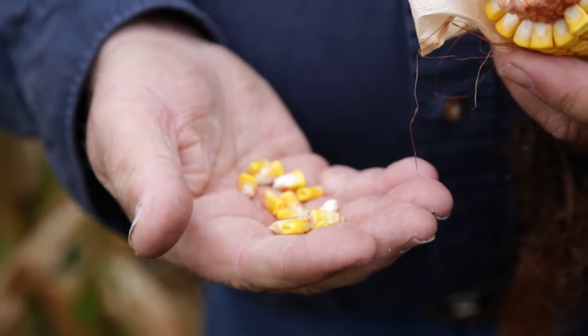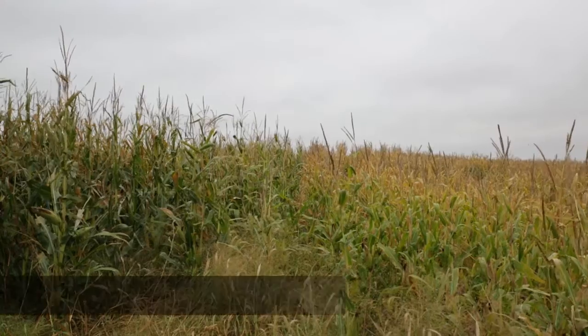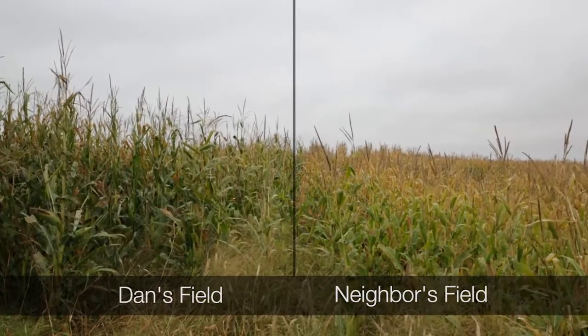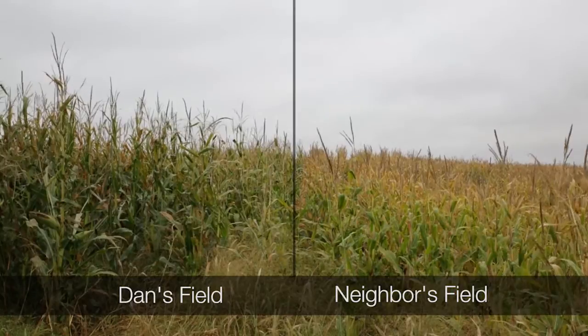I think the side dresser not only put the fertilizer down, but the roots probably chased the nitrogen down. So when we went into a real dry spell in August, the plant roots were already down to where the water was, and they never showed any sign of stress.